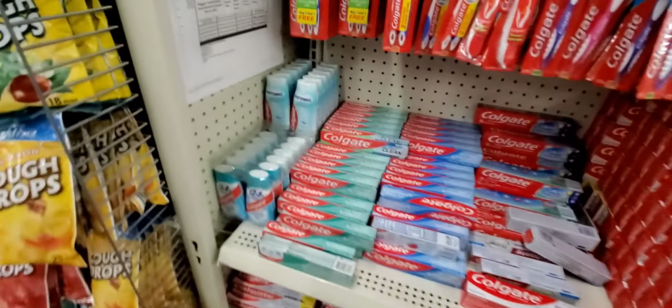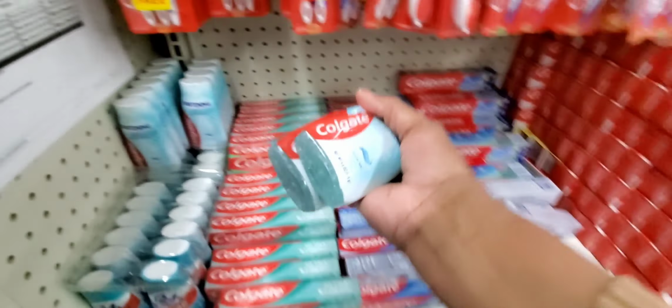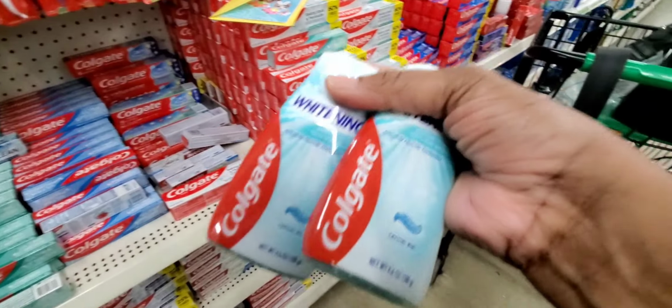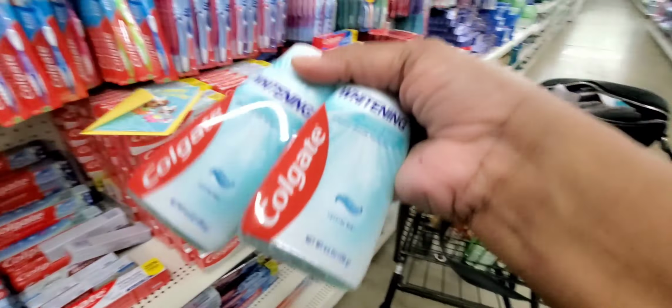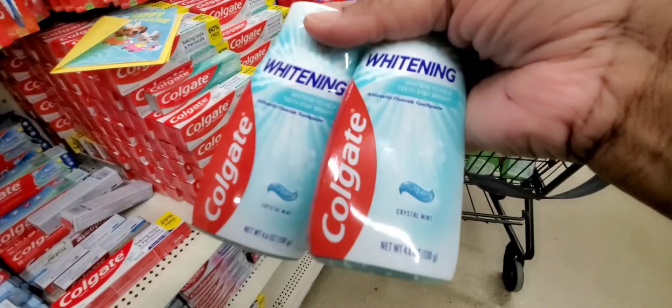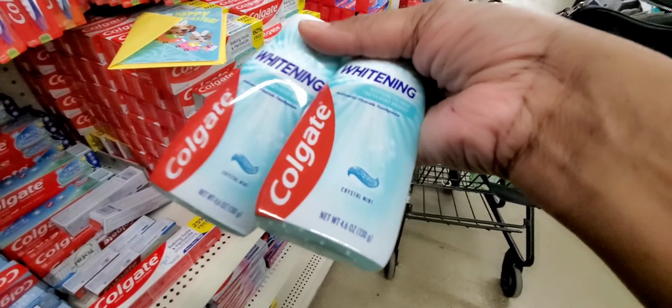Okay, and you can grab 2 of these because these work. Now, I see a lady up there. I'm going to see if I can use them. If not, you guys know I had to put them back, and hopefully I'm going to go to another store. But this is the other coupon. It's $1 off of each one, so these are free.